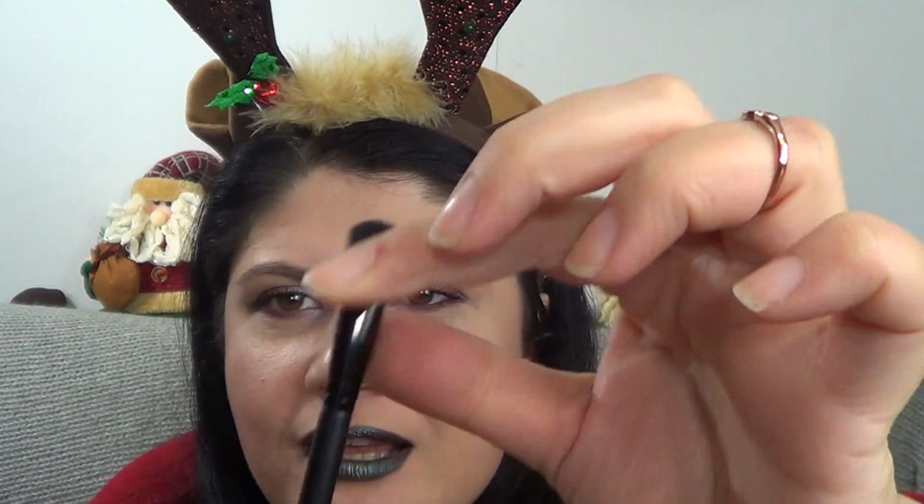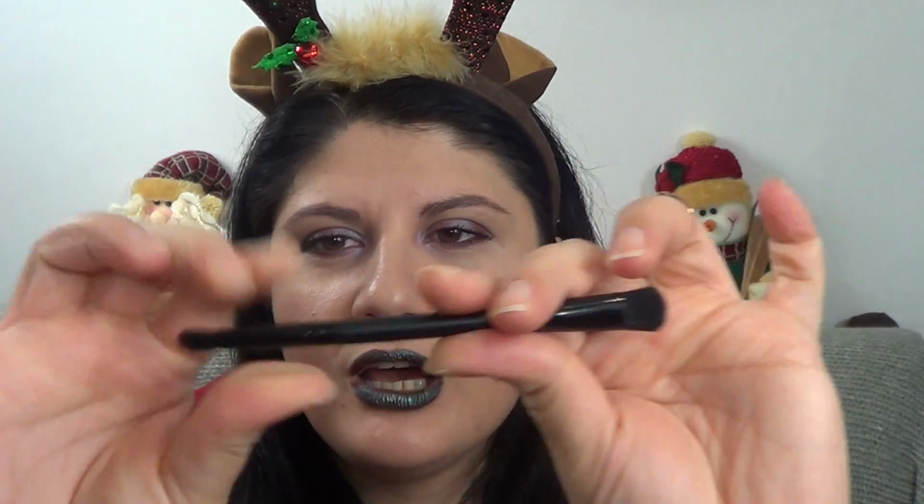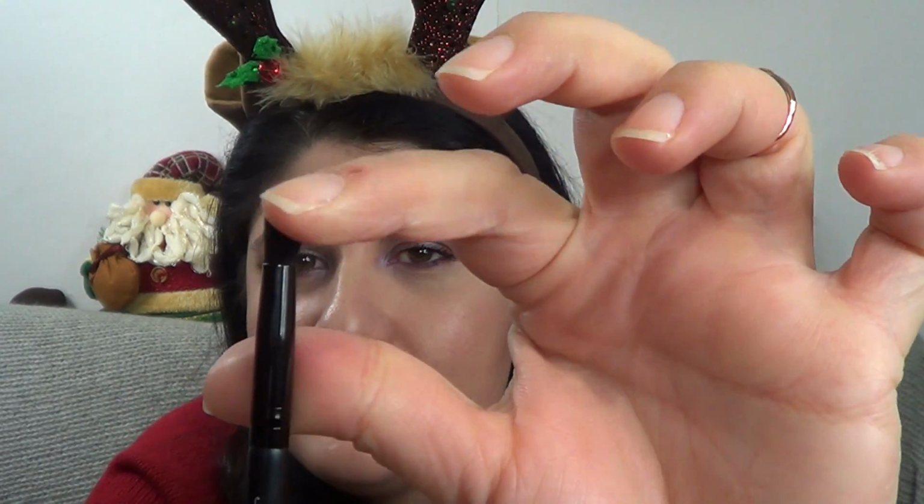I have here another double-ended brush from a company that I have never used any other eyeshadow brushes from. This was in a palette, and it's from Anastasia Beverly Hills. I just like quite a lot this one. Usually the palette brushes are crap and I don't use them, but this one is quite good. The shader brush is quite nice, and it has a small blending brush that is not amazing, but it's good sometimes, like the e.l.f. one, although it's longer, to just apply color on the crease. So I like this quite a lot, it's quite decent.